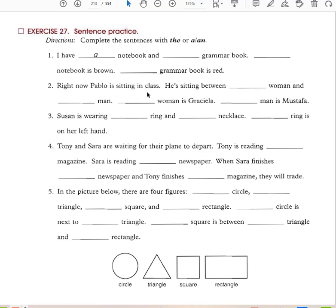Right now, Pablo is sitting in class. He's sitting between the woman and the man. The woman is Graciela. The man is Mustafa. So here we're talking about the same man and woman, so we could use "the". Susan is wearing a ring and a necklace. The ring is on her left hand.